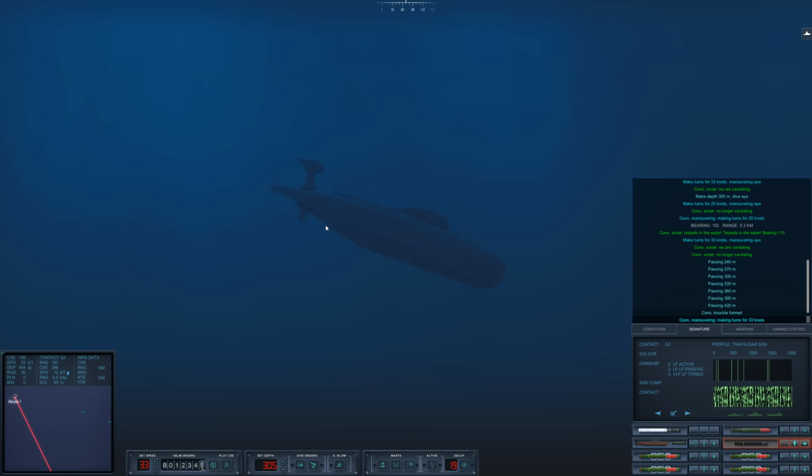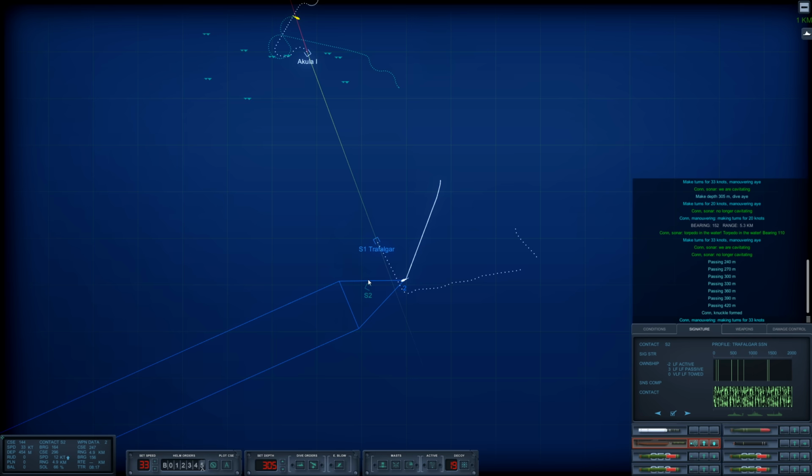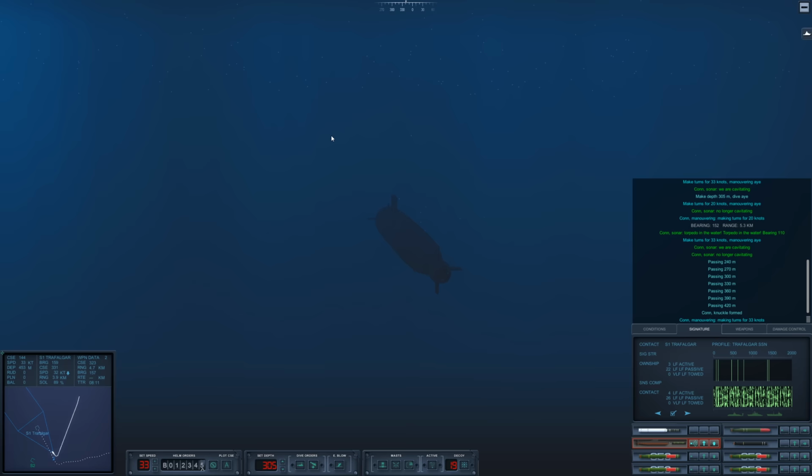Okay, let's run like hell. We have reached 33 knots. And we need to... Our torpedo has gone off and missed. Like I said, the sensors are absolutely awful on this thing. Let's go active. Wait, what's our solution on this thing? 89%. We know where it is. Uh-oh. Decoy. Up, up, up.